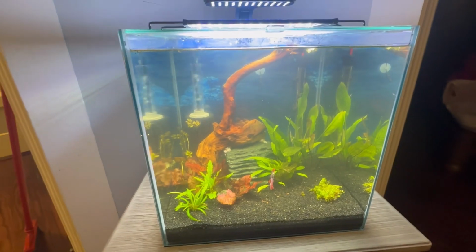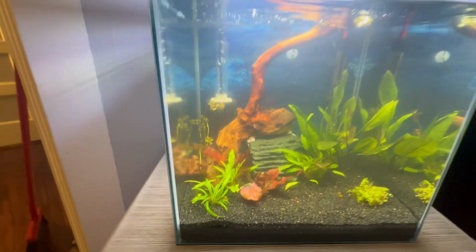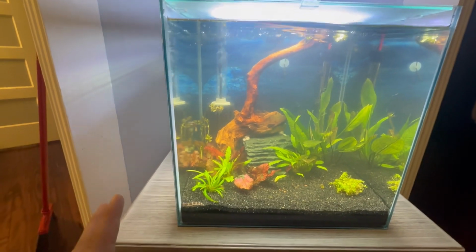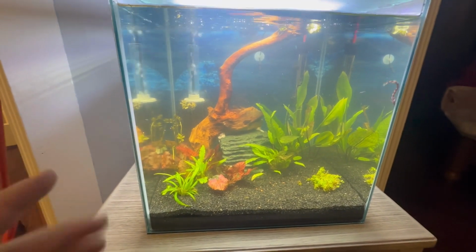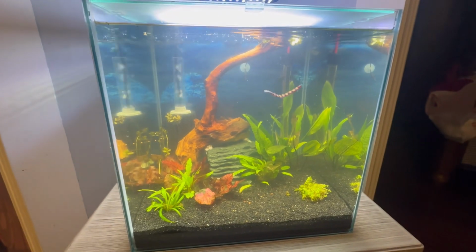Okay, guys, so finished with the water change, and it's going to be time to just watch my tank, because I did some water testing, and my water parameters are right around ideal, except for the nitrite, which is at 1, according to the test kit. So I'm going to be keeping an eye on everything.